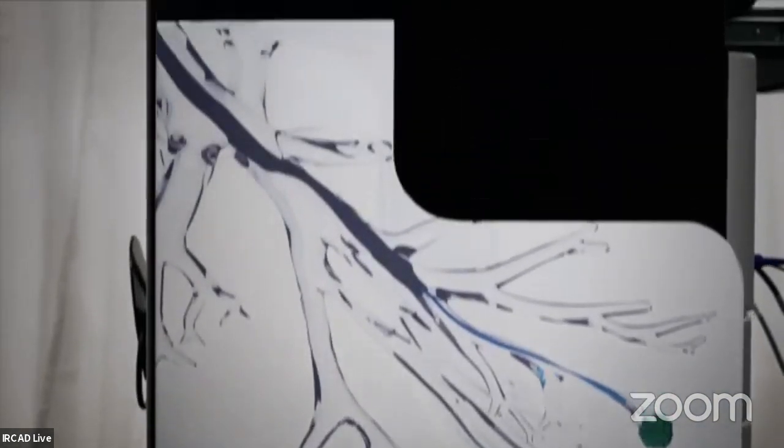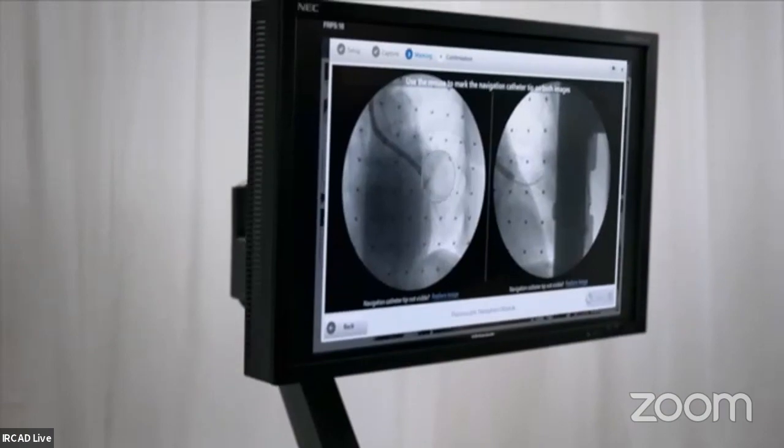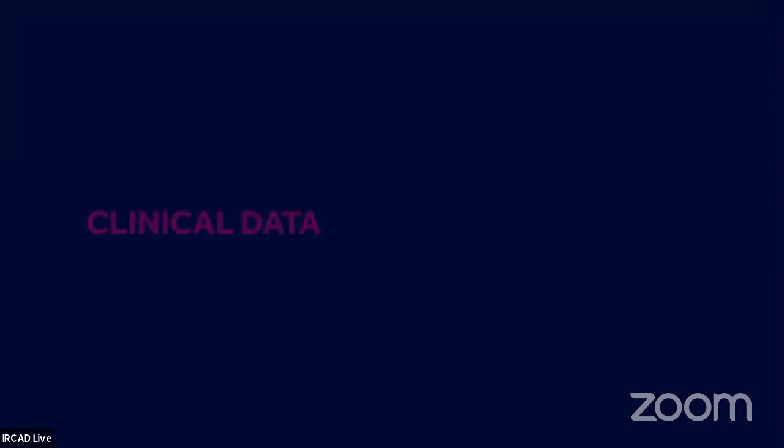Now, having the ability to use near real-time imaging, correcting for CT to body divergence, adding continuous guidance, and we have the ability to access lesions beyond the airway, that's really the powerful package that Illumisight brings to the market.